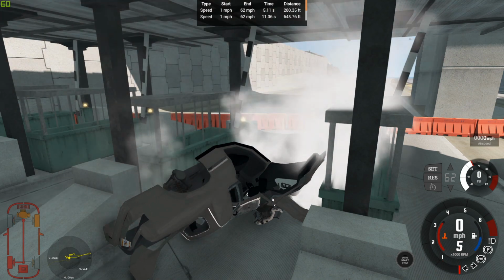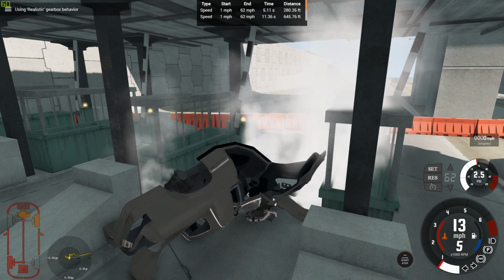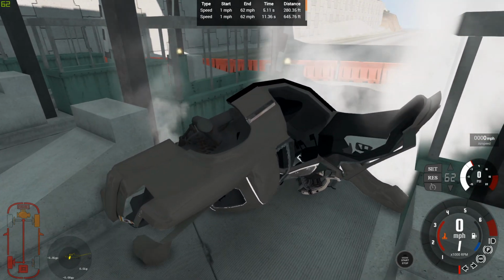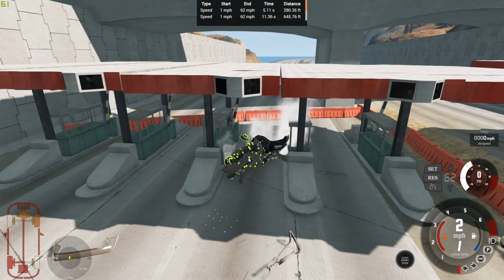Oh no. Really? No. Rev it up. Are you kidding me? The engine still runs after a 160-mile-an-hour crash. Let me flip this upright and get a better look at the destruction.